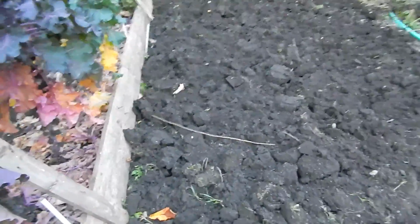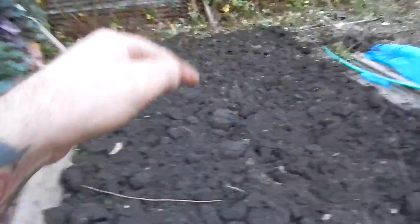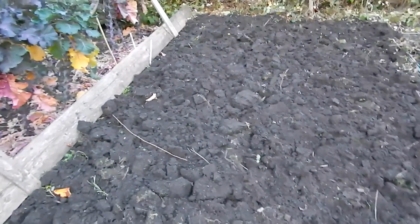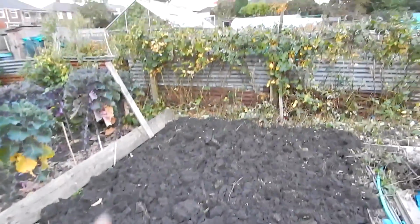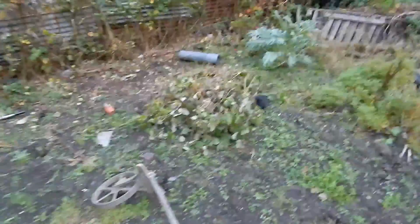I started digging this side over as well. As you can see, this is a bit more cloddy than the last one. But I like it like that, because you want the frost to go right down into the ground to kill everything off, you know. That's what you want. But like I say, for the past few years we haven't had a hard enough frost for it to kill everything off, so who knows. But the brambles are down. Put them in a pile there.